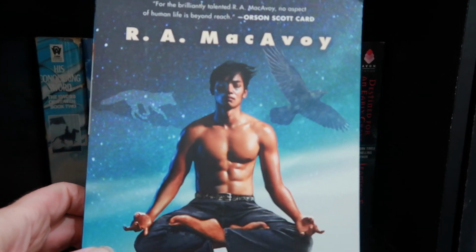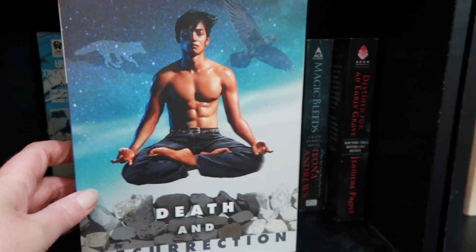I don't really know much about this book, so if you know anything about Death and Resurrection by R.A. McAvoy and whether it's any good, then do let me know.